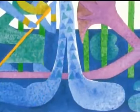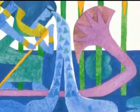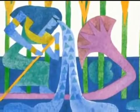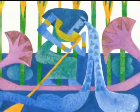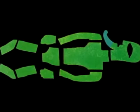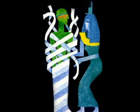When Aset learned of the murder and dismemberment of her husband, she flooded the Nile with her tears and then sailed down the river in search of Asar's remains. Wherever Aset found a body part, she washed it carefully and anointed it with oils. Aset only found 13 parts of Asar's body. By assembling all of the parts and wrapping Asar's body in bandages, Aset created the first mummy in history.